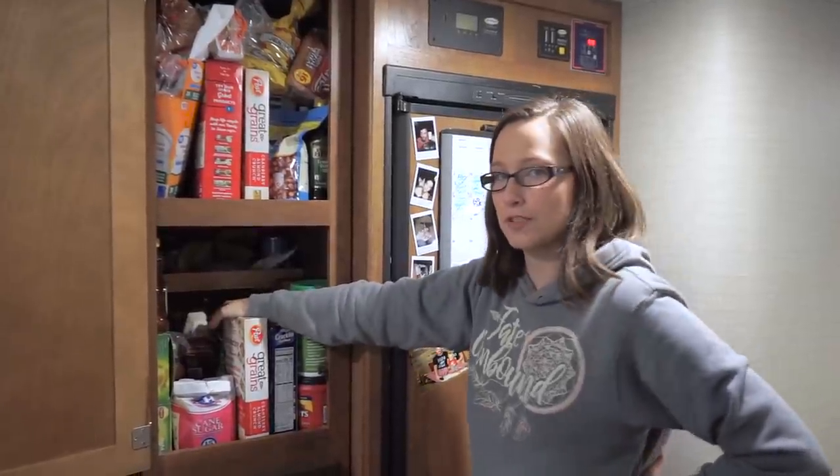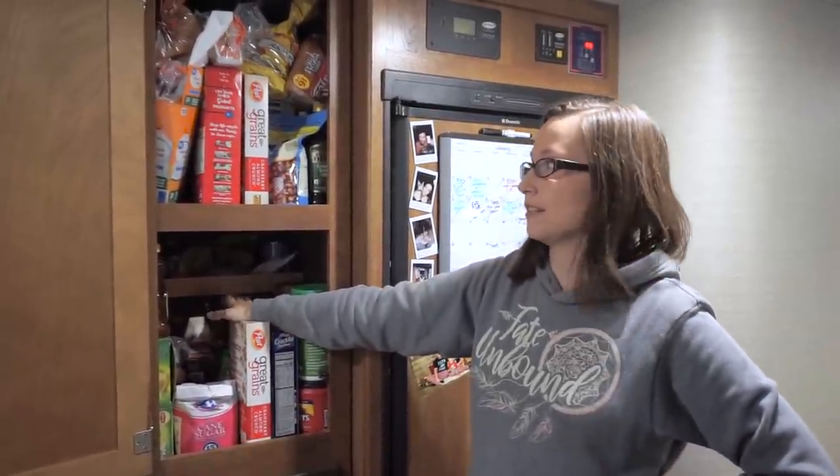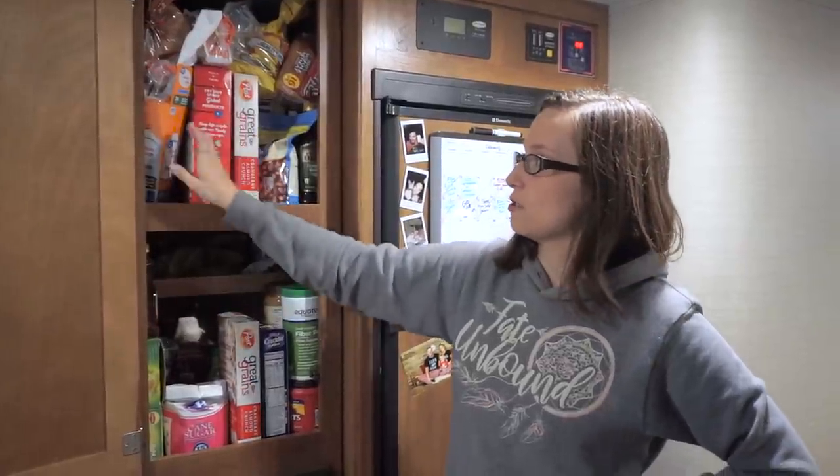I wish that I had more pantry storage. That would be really nice. But unfortunately, this is all I have to work with. And besides extra food, we also store trash bags and other cooking items in here.